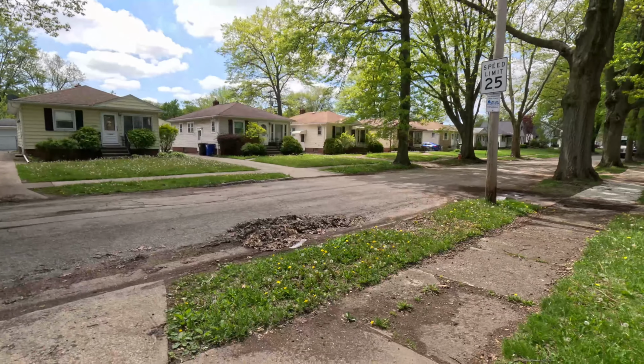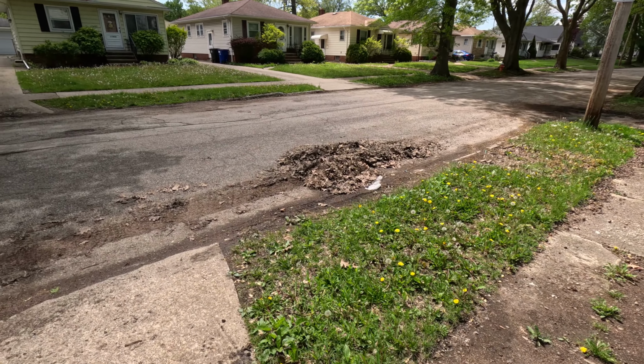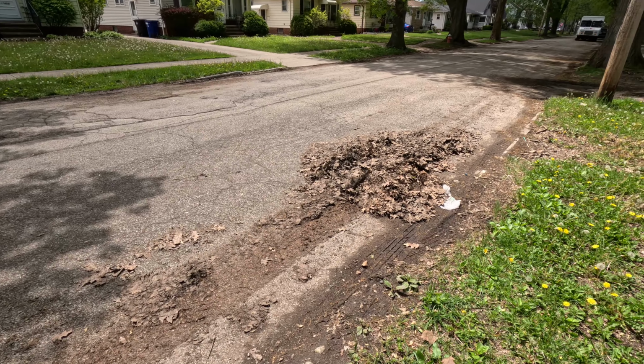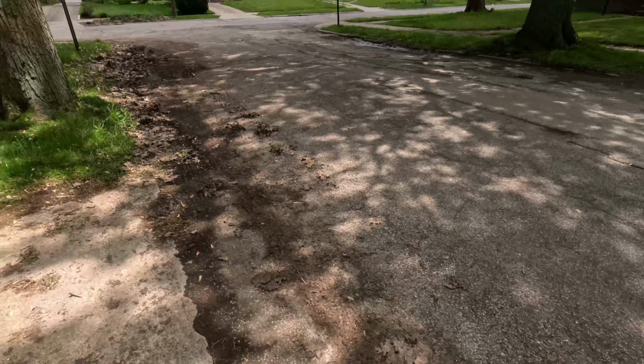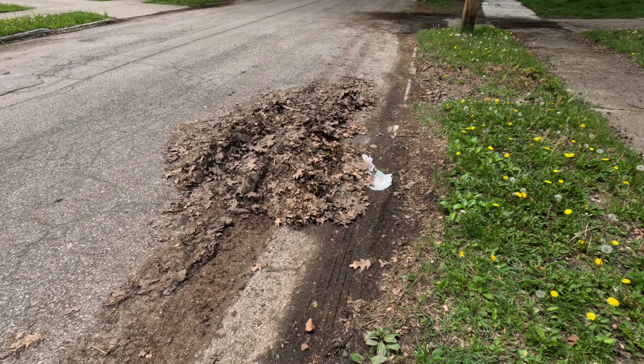I gotta get some of this cleaning stuff out of the bed of the truck, and we got a couple other things that we gotta take care of. You can see here, a truck apparently dragged a bunch of leaves in front of my house from over there. And that's just annoying. So now I don't want this stuff going in my yard. So now I have to clean it up. And then it's been raining, so I haven't been able to do anything.